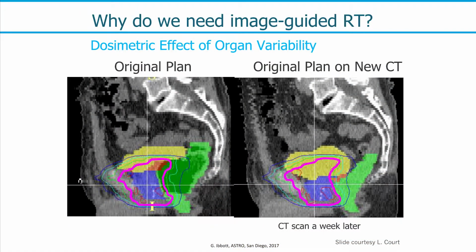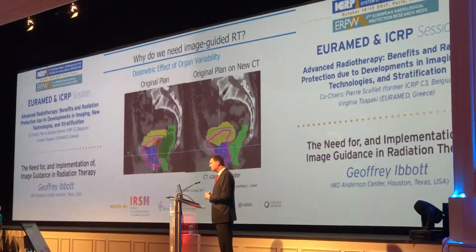We know that imaging is important. Dr. Gregoire has shown you this, but I'm going to show you another aspect. On the left is a CT scan taken when the patient first came in to be prepared for radiation therapy. This is what we call a simulation CT scan. And on the left, superimposed, is the dose distribution that was planned for this patient.